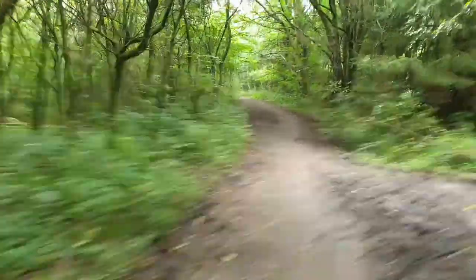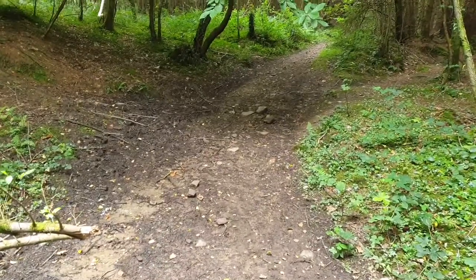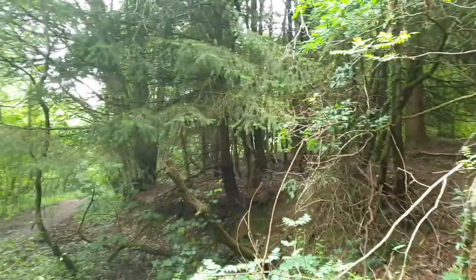Didn't realize how far I'd come on this trail. Oh, look how muddy this is. Bloody hell. But if this is more of a cycle trail, I might just turn back that way. Let's have a quick look anyway.